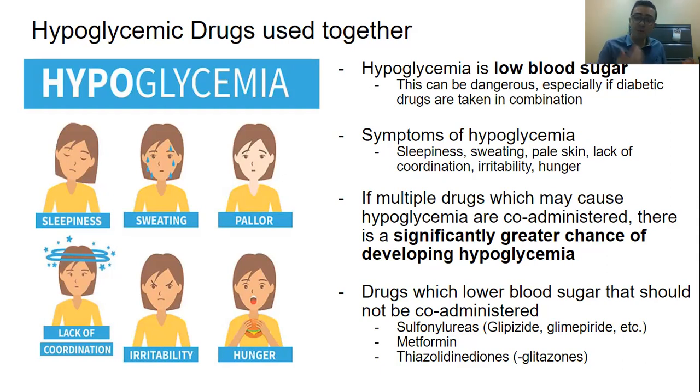So if multiple drugs which may cause hypoglycemia are co-administered, used concomitantly, there's a significantly greater chance for developing hypoglycemia. And this could be potentially life-threatening as well. If the hypoglycemia is bad enough, if it is low enough, it could potentially put people into diabetic coma even. Very, very nasty stuff. So drugs which lower blood sugar should not be co-administered.